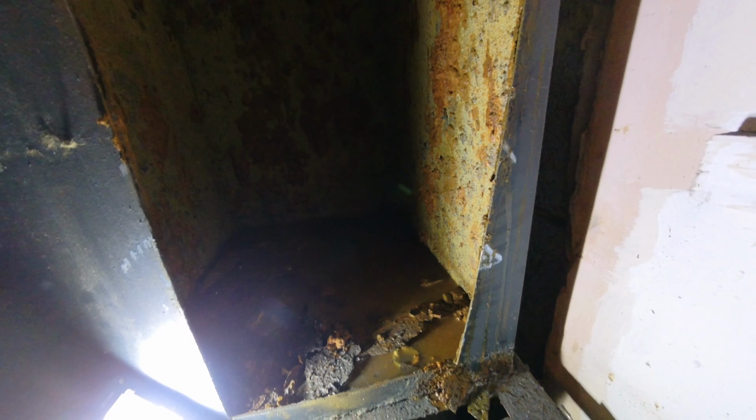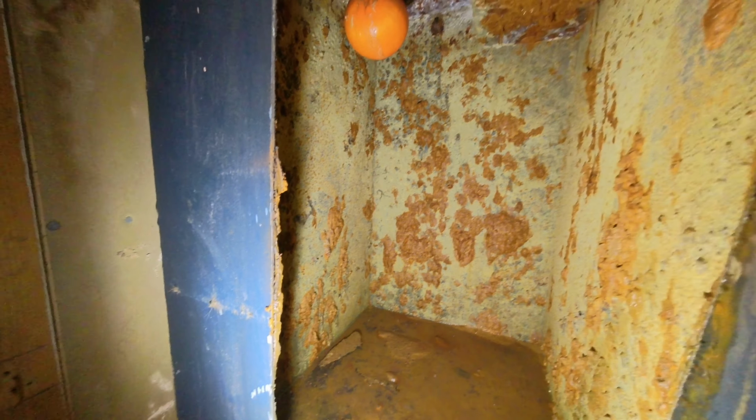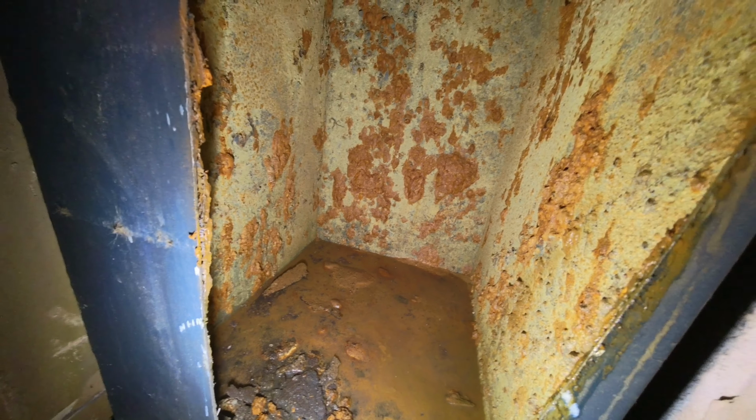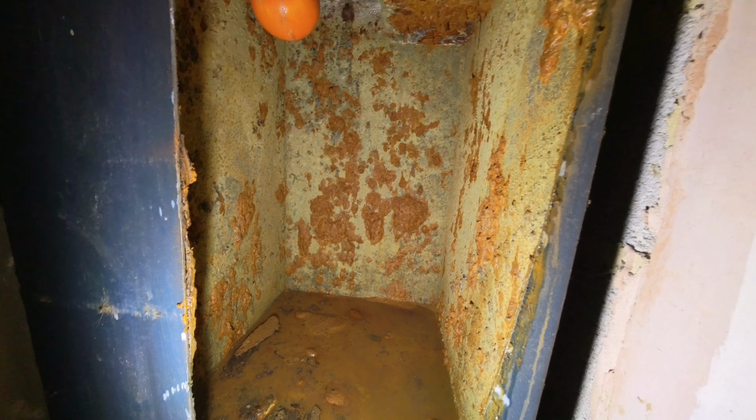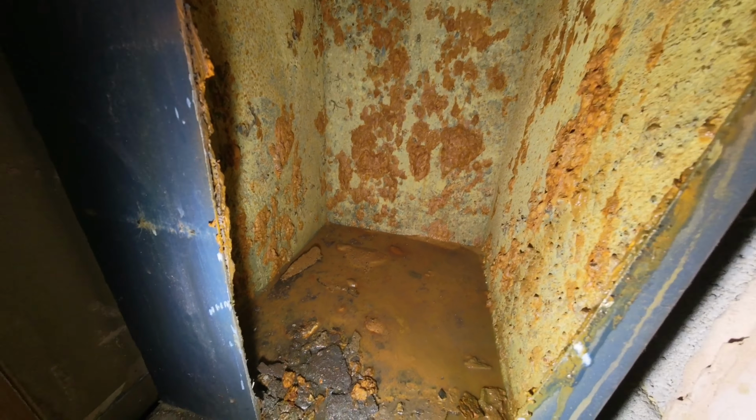All right, let's have a look inside here. Oh, wow. That is the water that they were probably bathing in. Well, this is what was feeding into the tank below and giving them the hot water as well. Ugh. Nice.